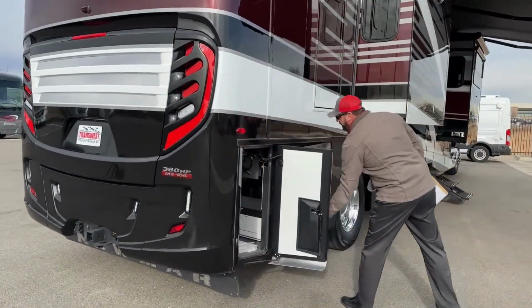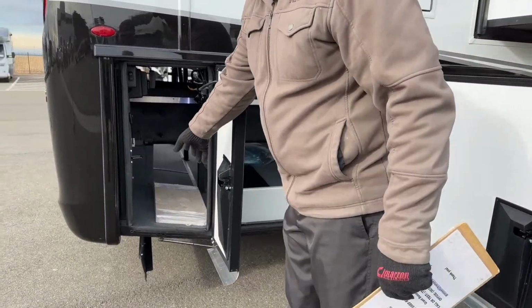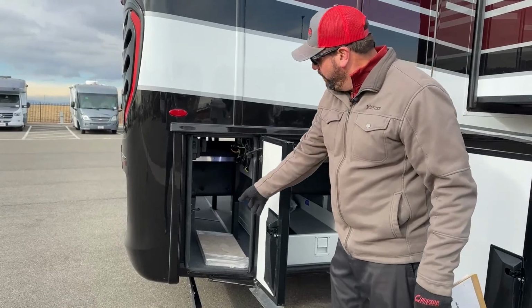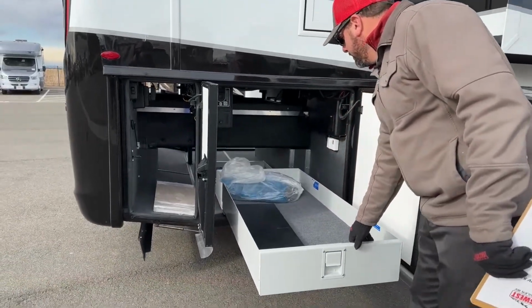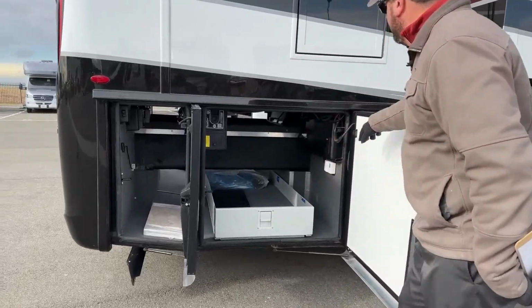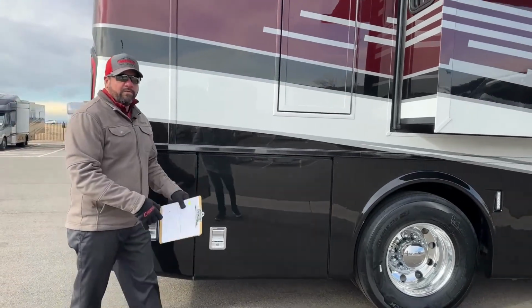And then we're on the other side of the pass-through storage. So we do have some additional tile you can see here, in case you ever drop something and break a tile, you have some extra ones for backup there. And then we've got a pull-out tray. That's an option that this one got ordered with. Again, the doors open and close nice and easy.